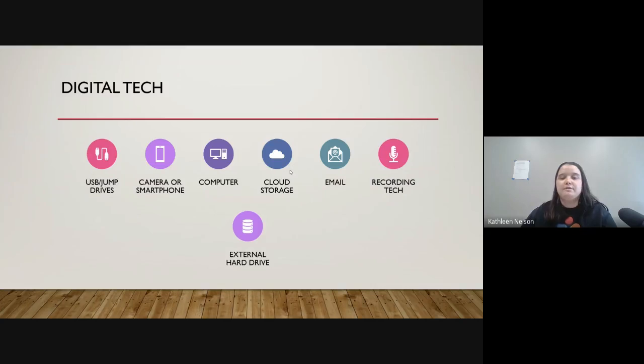With computers, even though a lot of people do come into the libraries to use the computers, I do encourage, if you are doing long-term research, to get your own computer. And I will touch on that on the next slide. But moving on, I do want to talk about cloud storage. It is very good to have, and most email accounts do have it.